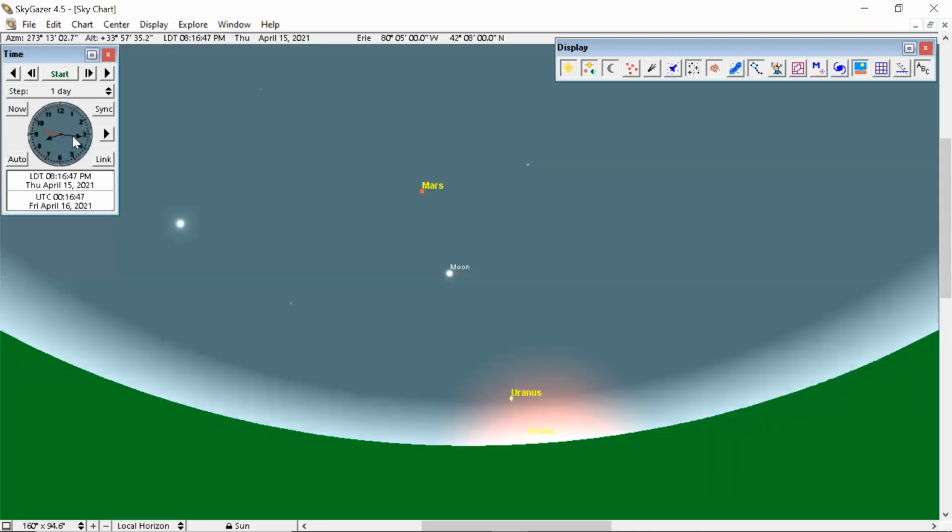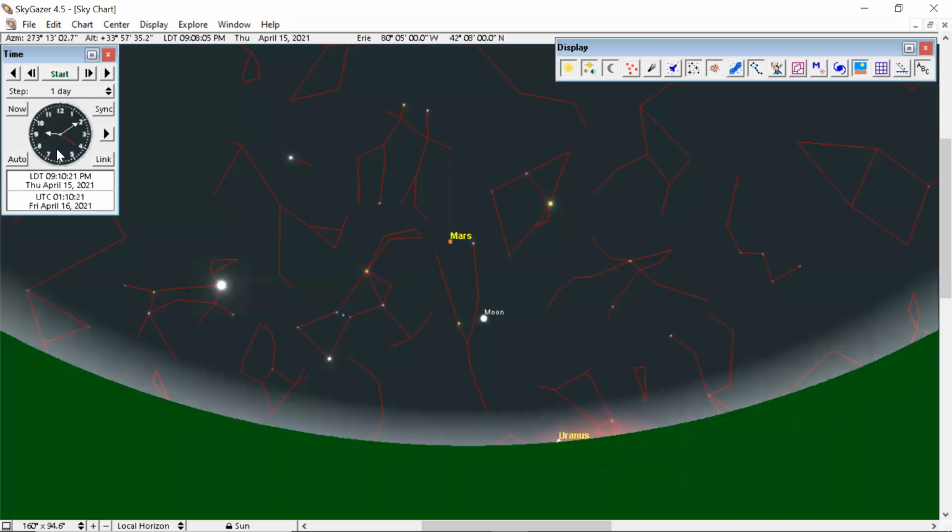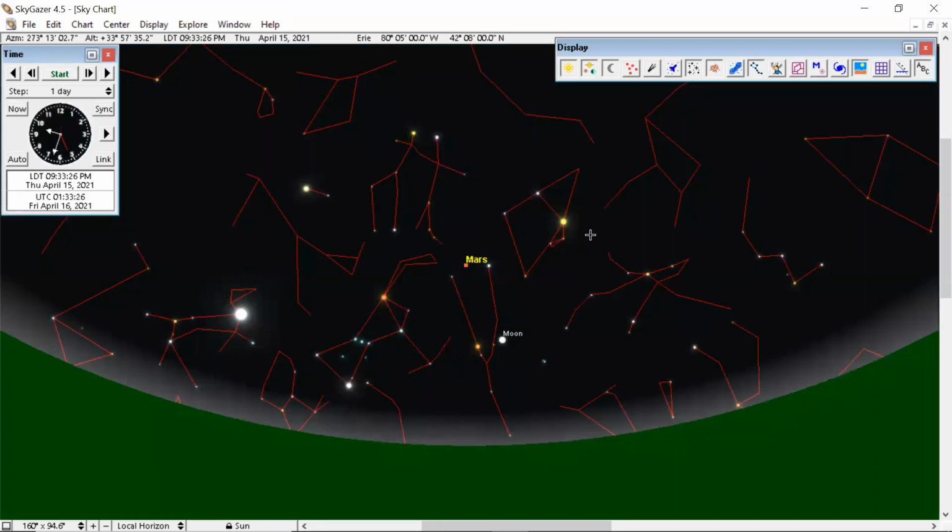So let's get our sky to darken here. It seems to want to keep going back. Here we have our winter circle, which contains the Gemini twins, Canis Major, Orion, Taurus the Bull. So we've talked about all those before. And there we have Mars.